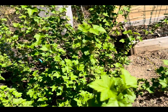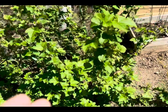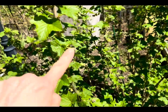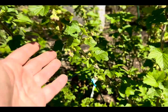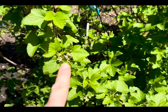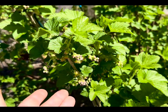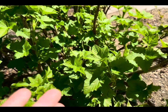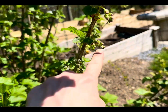I want to show you how many flower blooms are on the shrub right now. Every single branch is covered from very top to bottom with an abundance of flower buds, and each flower bud equals a black currant. Just take a look for yourself. The foliage is beautiful, green and glossy. Look at all these flower buds.